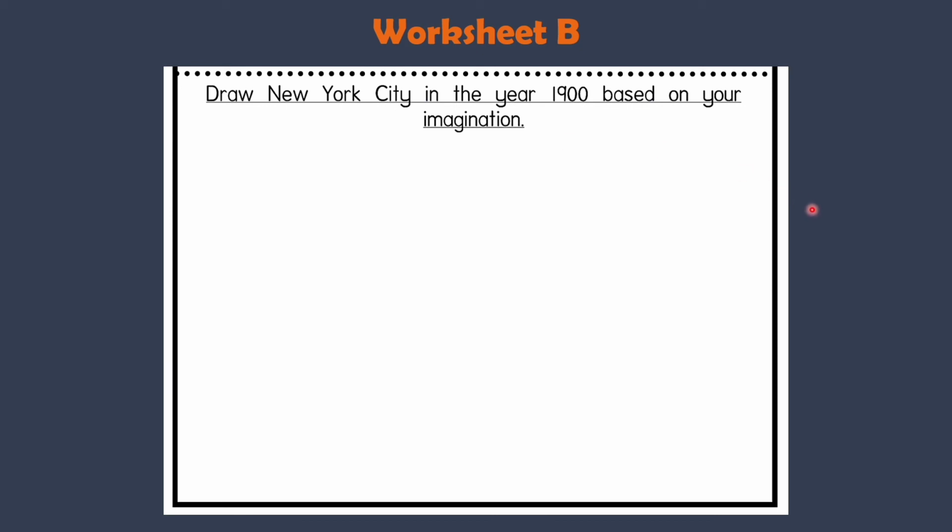Alright, very good. Now, if you have a printer, you can print this worksheet. But if you don't have a printer, you don't have to print it. You only have to write the instruction in your exercise book and draw it in your exercise book. Okay? Can you do it? You can? Very good. If you have any questions, remember, you can always ask me on Telegram. Good? Alright.